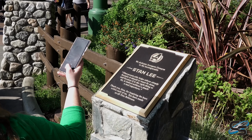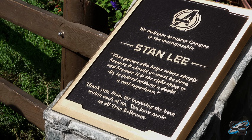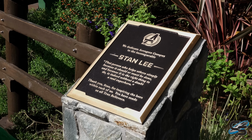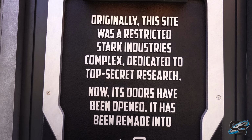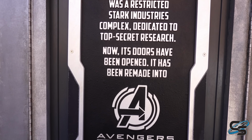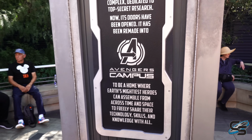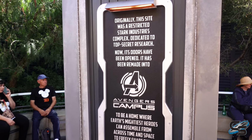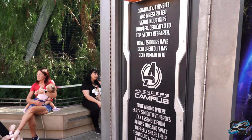All right, I officially like this land a lot more. They have a Stan Lee plaque. That is awesome. That is the perfect way to pay tribute to him. We have a sign here saying, originally the site was a restricted Stark Industries complex dedicated to top secret research. Now its doors have been opened and it has been remade into Avengers Campus to be a home where Earth's mightiest heroes can assemble from across time and space to freely share their technology, skills and knowledge with all. This is something that you definitely did not see with Avengers Campus in Paris. An explanation. Now we actually have an understanding of why Avengers Campus is what it is.